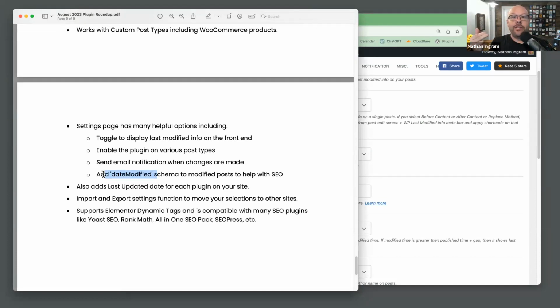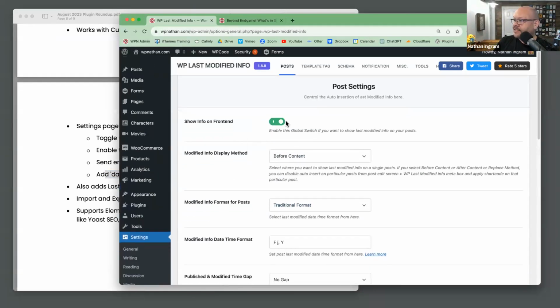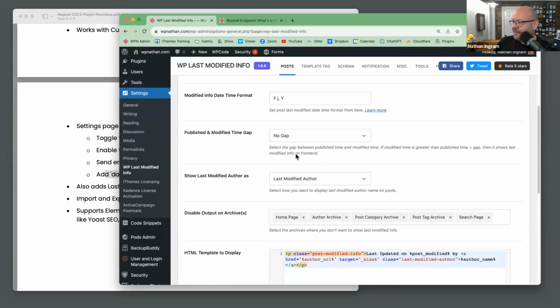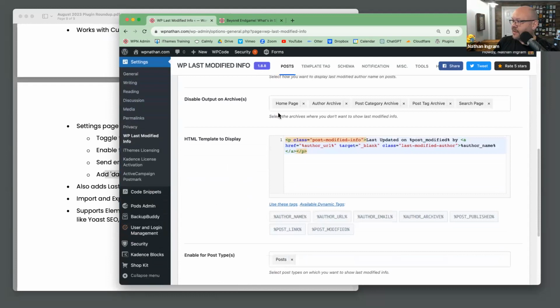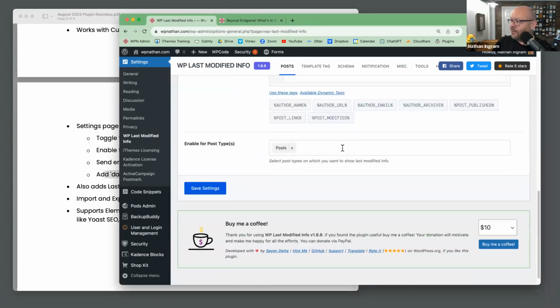So this will let Google know, oh, you indexed this, but guess what? It's been modified since then, so you might want to relook at it. It does that automatically, which is really, really cool. And if you're injecting it, you have some options on how and where, the date format, and so on. Do I want to put this on archives? Here's the HTML template to display last updated, and what post types we want to use it for and so forth.